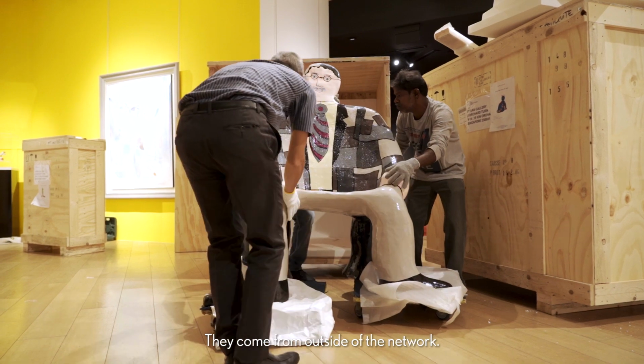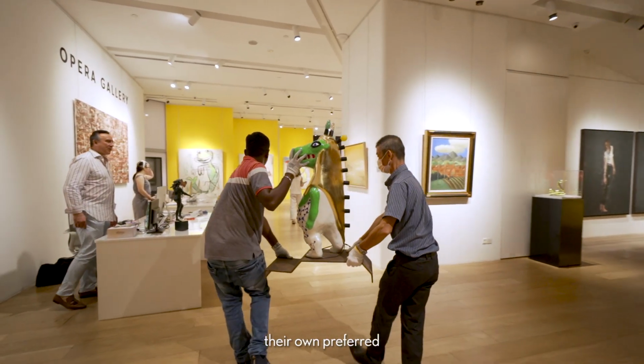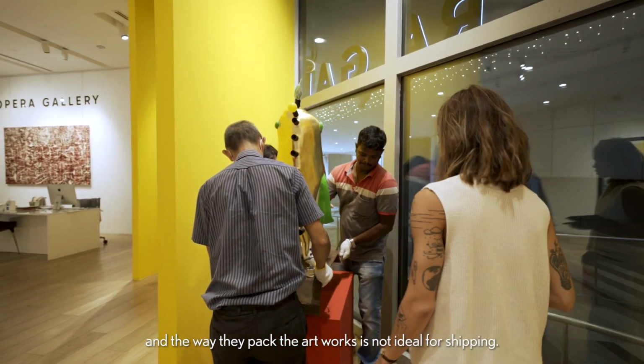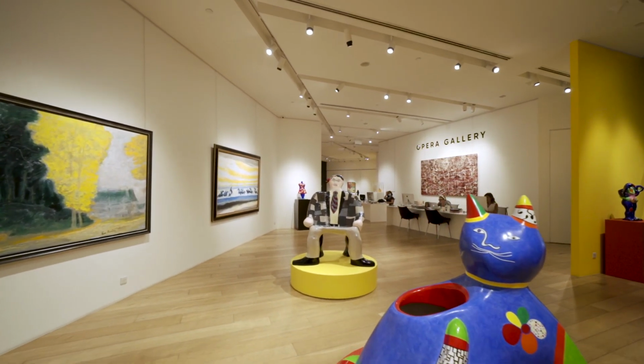It comes from outside the network, so that is something that we do not have control over. It could be even from consignment from customers themselves. So the customers will engage their own preferred shipping agent, and the way they pack the artworks is not ideal for shipping. So that is something that we strongly advise against. We would recommend them to use our partners instead.